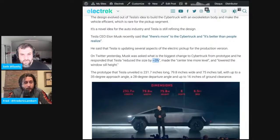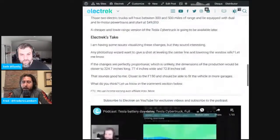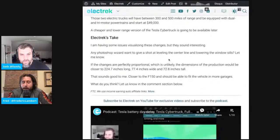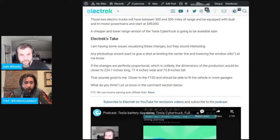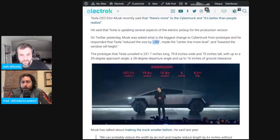If you have a large truck, the width is often the issue for parking and stuff like that. And the height, he talked about reducing the height, which is supposed to be 75 inches high. That would go down to 72.8, so about 73 inches. That would be good for fitting the car in the garage. Sometimes the garage is not too high, though of course you don't have a hatch on it. It is a pickup, so it's easier on that front.